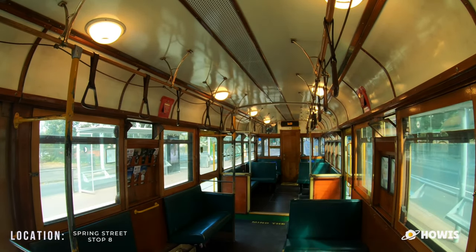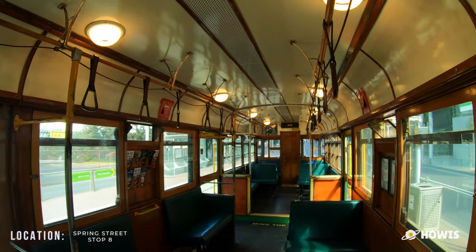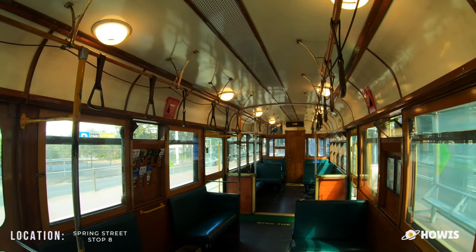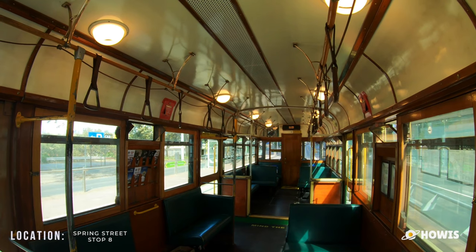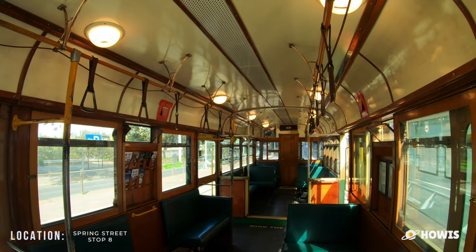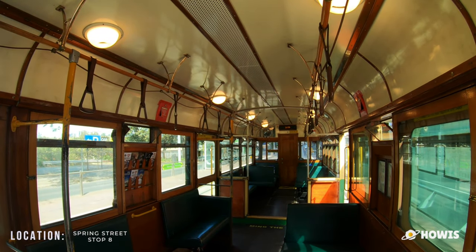Cook's Cottage, the reconstructed house of Captain James Cook's parents, is also located here. Start your exploration of the gardens from Fitzroy Gardens Visitor Centre, open 9 a.m. to 5 p.m. Monday to Sunday.